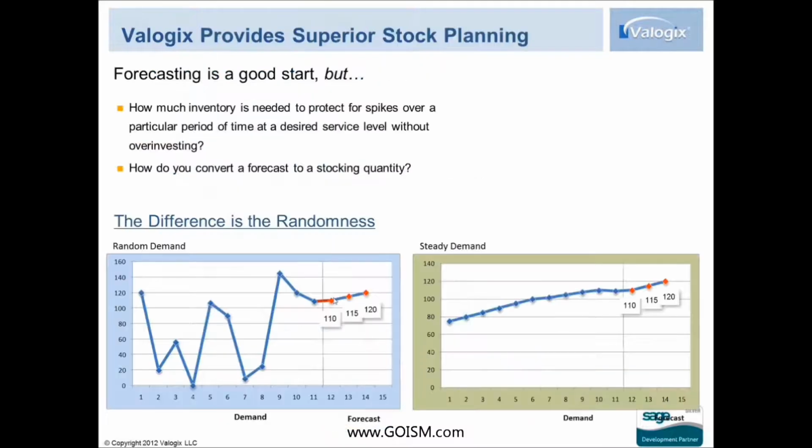So I mentioned that the inventory forecasting is a great place to start, and it is an important aspect of the business. But the challenge with the forecast alone is that it really is that. It's a forecast, it's an estimate, it's rarely ever perfect. So the challenge then becomes, how do you translate that forecast into inventory, the amount of inventory that you should be carrying? And on this chart, we provide two very distinctly different examples of items with historical demand.